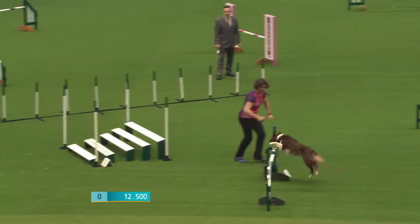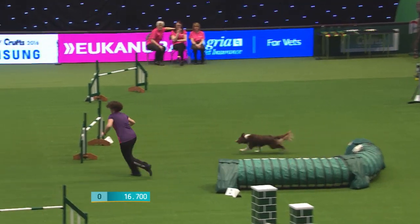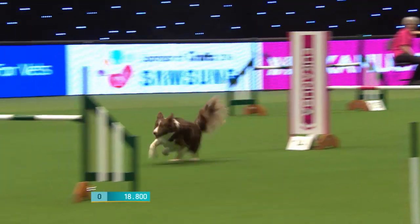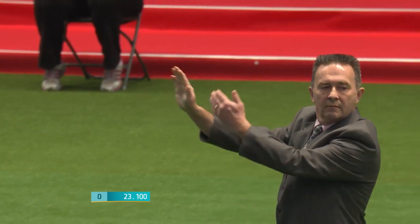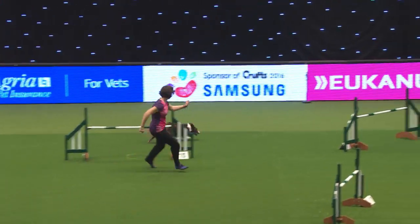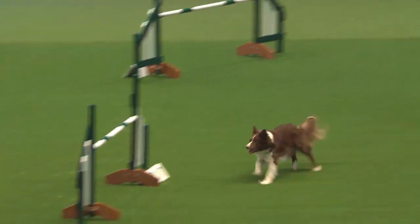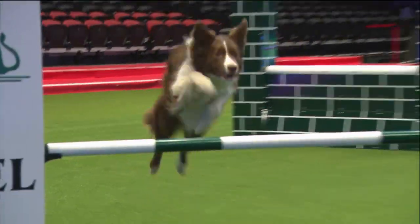Long jump, done well. Good speed here, keeping an eye on the clock, anything around about 34. Oh, and she's missed one. Oh, what a shame, what a shame. Well, great pity, because this is a really good round, that apart.